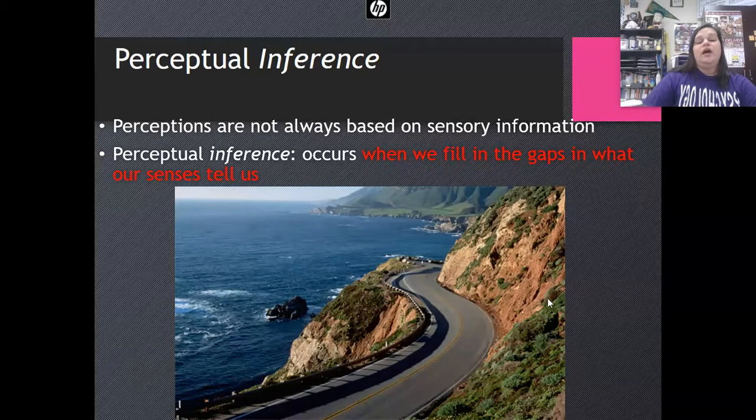It's okay. Perceptual inference also works with things like hearing sounds, hearing a dog bark and knowing it's a dog, even though you can't actually see it. But your perceptual set says, I've heard enough dogs bark before that I know that that's a dog barking. In fact, I know that's my own dog barking at the neighbor's cat. I know this sound this time of day.